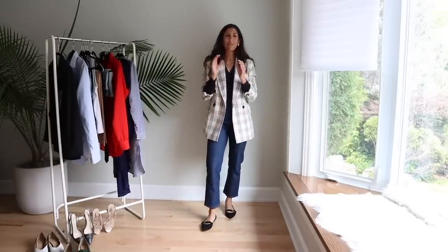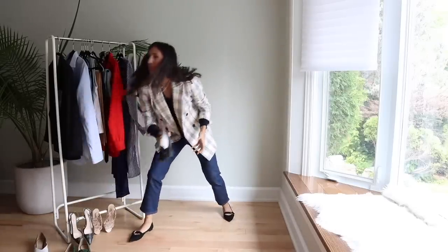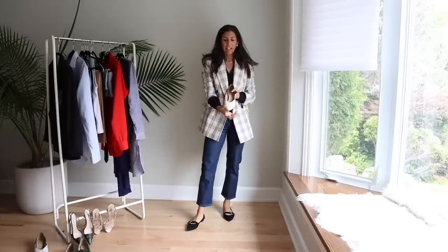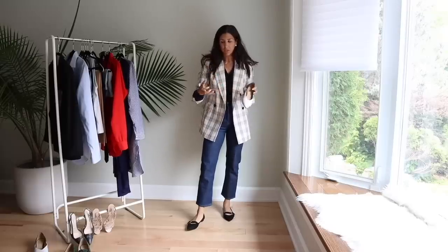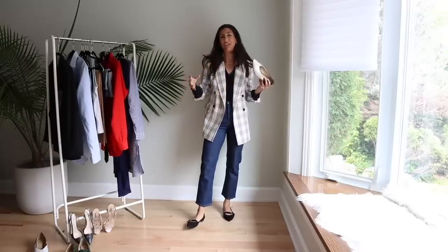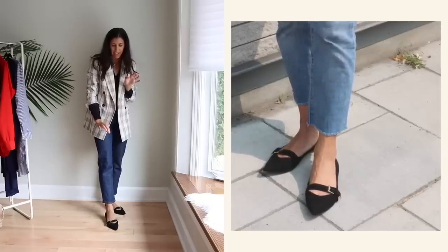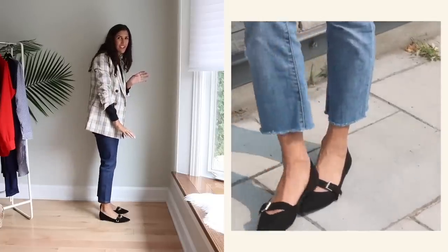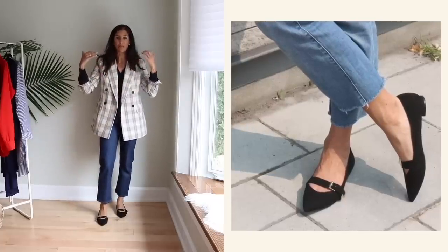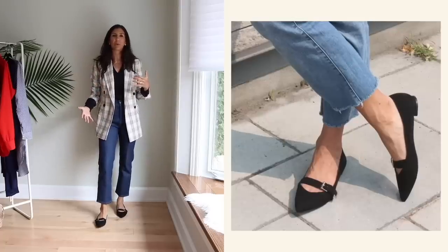So love them. I've been looking for a black flat because my white flats, which are also secondhand, are awesome, but they're very white and bright. So for a look like this, I just felt like the white might throw it off a little bit too much. I just love the little buckle. I love that there's a little bit of toe cleavage on these. I think they're just that perfect juxtaposition for outfits like this that are a little bit heavier. I think it's a much more balanced look.